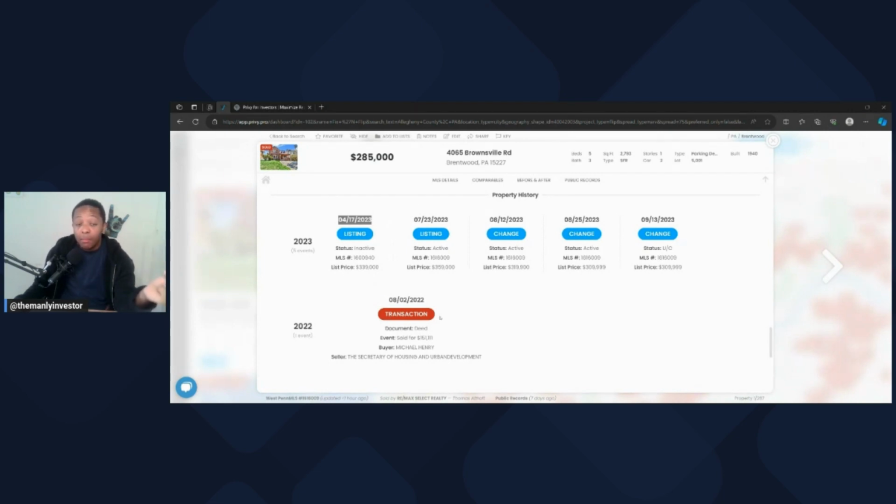So it took them 8 months to do this project before they listed it at 339, which they then increased by 20K, then reduced it 40K, and then reduced it another and another, and then it eventually sold at 285. Wow. So we know that they priced it high and then sold it for much lower than what they were originally looking for. So we know that this buyer is potentially looking for another property to buy.